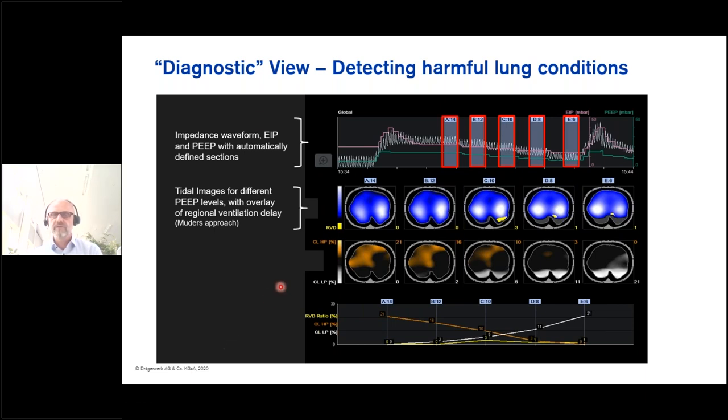And then for each of those PEEP steps, we are then displaying those tidal images. And I believe Margarita has already explained in the first webinar what such a tidal image stands for. It's basically representing the regional distribution of the tidal volumes with each breath. And then we can already see, when we follow those tidal images, that in this particular patient at a PEEP level below 10 centimeters of water, we start already to see a dorsal collapse in the lung regions.